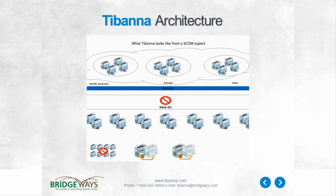So let's just have a quick overview of the architecture of what we're trying to achieve with Tibanna. Our Tibanna architecture actually spans into a hybrid environment, into Azure, as well as being on-premise. With the Azure offering, there is a presence in North America, in Europe, and in Asia. They're predominantly gateway servers. We also have some services running up there, but they're predominantly gateway servers.